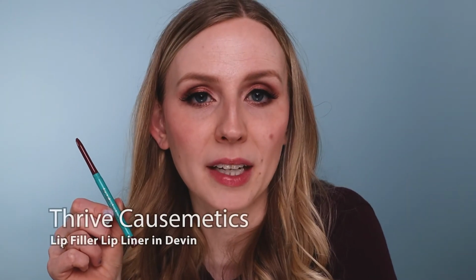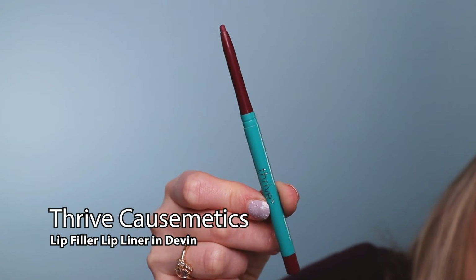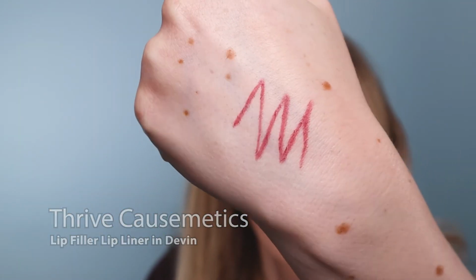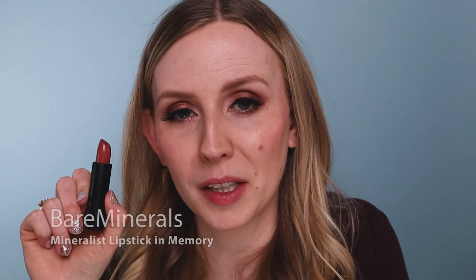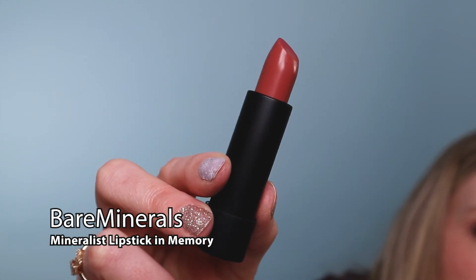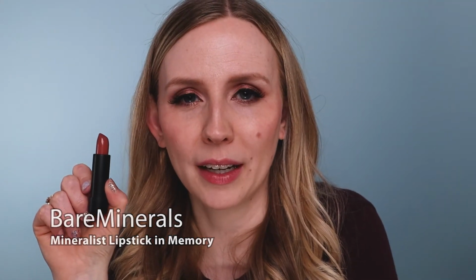The other one that I find myself reaching for a lot is the Thrive Causemetics Lip Filler Lip Liner in Devin. This one is just a really beautiful deep berry shade that goes with a lot of my bolder lip tones really well. For lipstick, probably one of my favorite formulas was the BareMinerals Mineralist lipsticks. These come in a variety of colors, and they're just really nice and smooth and give that kind of perfect finish for me. They also have a nice taste.